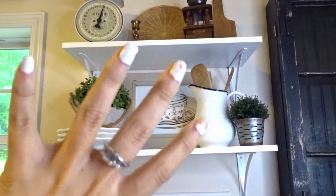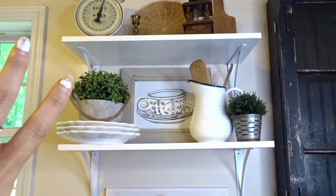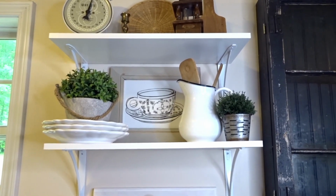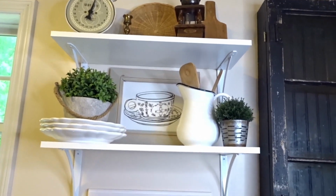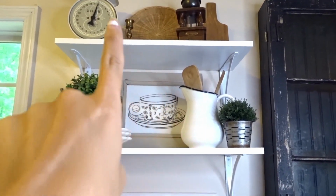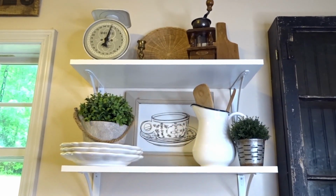Previous decorating on here, and I just threw some stuff together right after winter just to have something there. And I kind of like this. I'm not feeling that up there. I want to change it eventually.